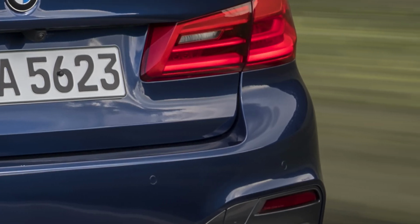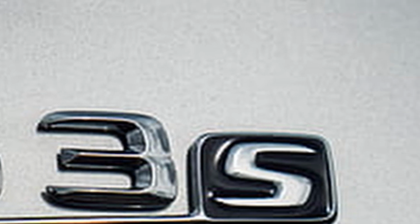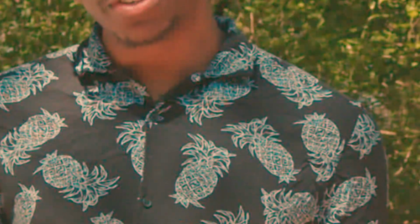BMW M550, Mercedes-Benz C63 AMG, Lexus IS300. You ever wonder what these letters and numbers mean? Well, let's go decode this car language.